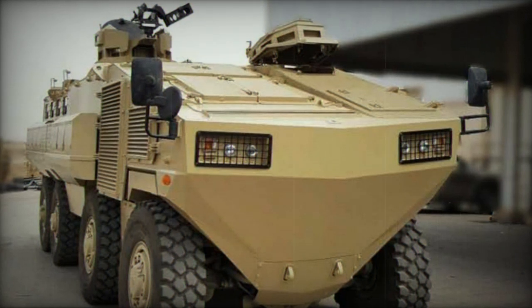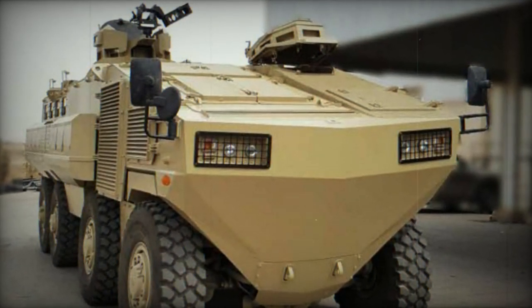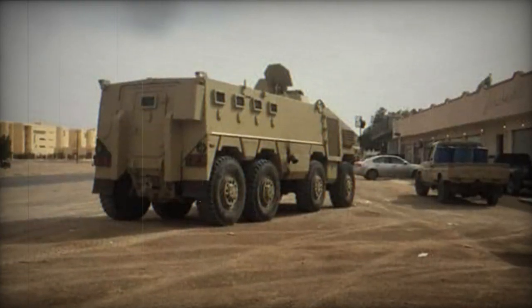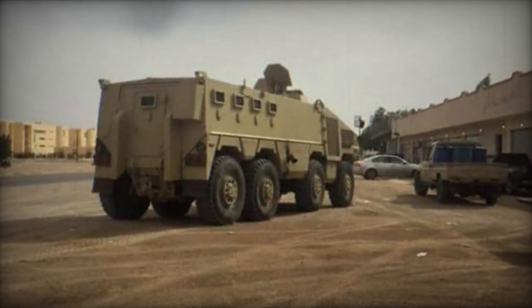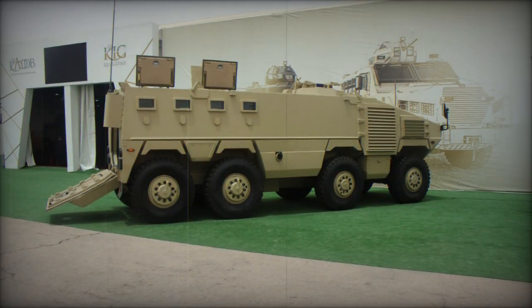Constructed with an all-welded steel hull, the Almared ensures comprehensive protection against small arms fire and artillery shell fragments, conforming to the STANAG 4569 Level 3 standard. This equips it to withstand 7.62 by 51 mm NATO armor-piercing bullets and 155 mm shell fragments at a range of 60 meters.